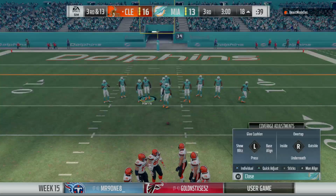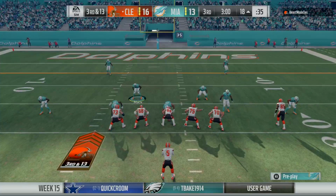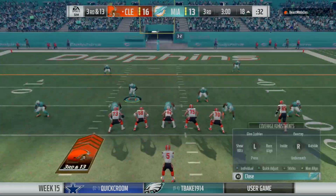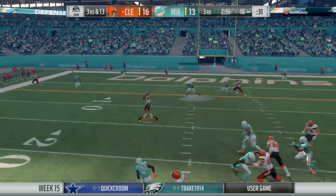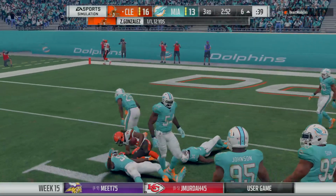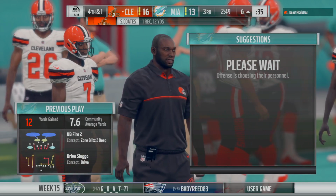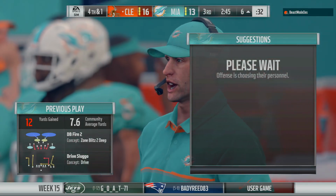The Browns on 3rd down. They've converted 3 times in 8 chances. This is going to be 3rd and 13. Operating from the gun, Gonzalez. That's going to be caught at the 10-yard line. And he's going to be brought down just shy of the 5 at the 6. They do get 12, but they'll be marked short. And that leads to a 4th down.